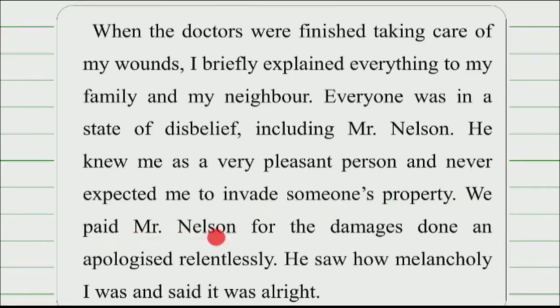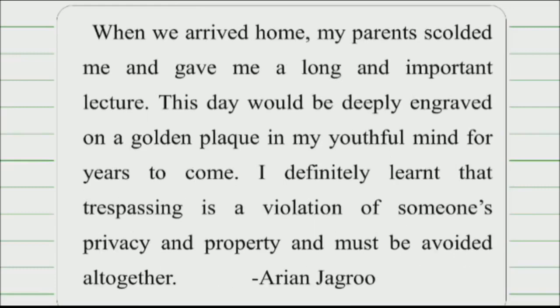We paid Mr. Nelson for the damages done and apologized relentlessly. He saw how melancholy I was and said it was all right. When we arrived home, my parents scolded me and gave me a long and important lecture. This day would be deeply engraved on a golden plaque in my youthful mind for years to come. I definitely learned that trespassing is a violation of someone's privacy and property and must be avoided altogether. So this was written by Arian Jagru.